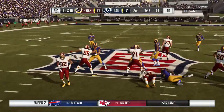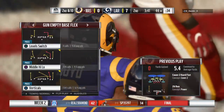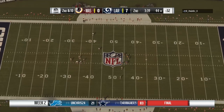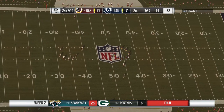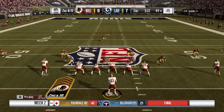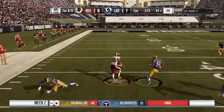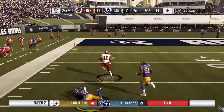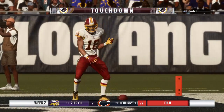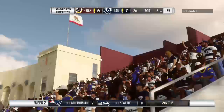They keep it on the ground. This time it's Yeldon. And he is met at the line of scrimmage, and he goes down right there. Officially no gain on the play, and it's 2nd down. To throw on 2nd down is Smith. Out to the left, it's complete to Dodson. And he is into the end zone for a Washington touchdown. Josh Doctson, his 2nd touchdown on the season. And the Redskins are an extra point away from tying this thing up.